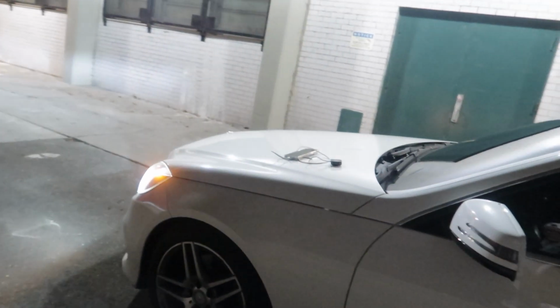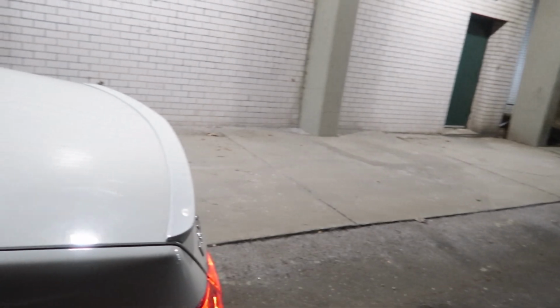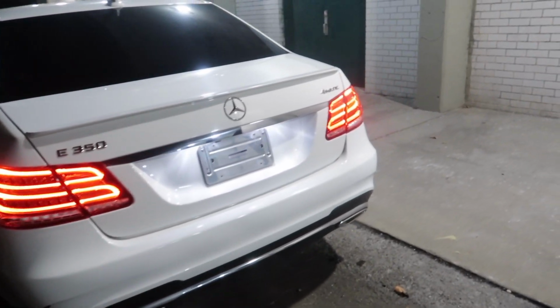I'm not going to go into the engine bay. I think it's a 3.5 naturally aspirated V6. Makes like 300 horsepower. Nothing too crazy. I think it just sounds so solid. I don't know if it's just me, but I just feel like it's a really solid car. I feel really safe in this car.